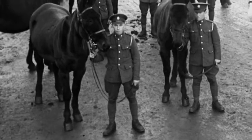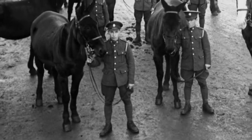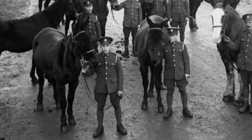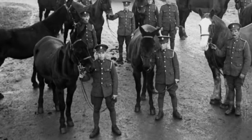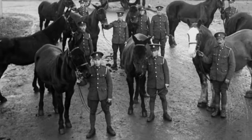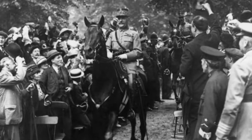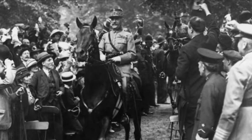When the end of the war was declared in 1918, millions of soldiers looked forward to finally returning home. But their horses and mules faced a far less certain future. Only mounts that were owned by officers were guaranteed to return to Britain. The fate of the rest of the army's horses and mules depended on their age and fitness.